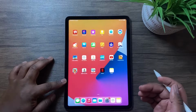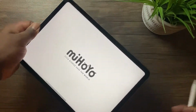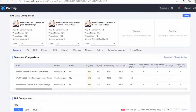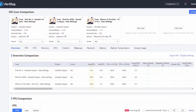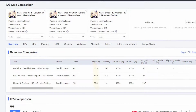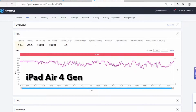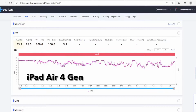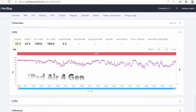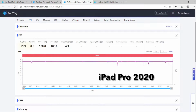With that being said, let's jump into the main topic for this video. As for the performance of the iPad Air 4 with Genshin Impact, in summary, it was lackluster. I was even more shocked that the iPhone 12 Pro Max outperformed the iPad Air in my test. To make matters worse, I tested a second time in Mondstadt, hoping performance would change, thinking maybe the Dragonspine region was the culprit. However, I was met with the same mediocre FPS performance.